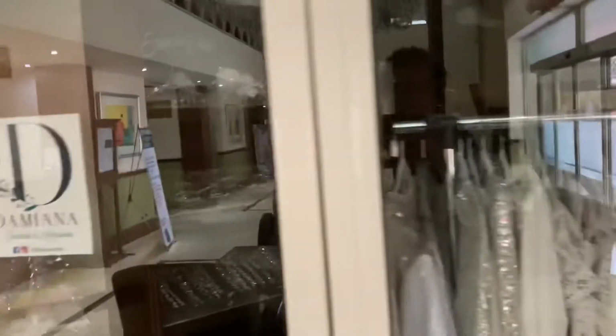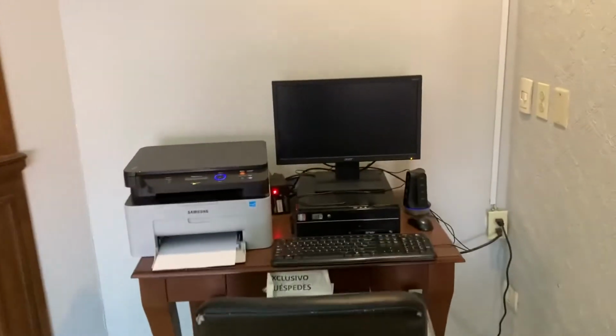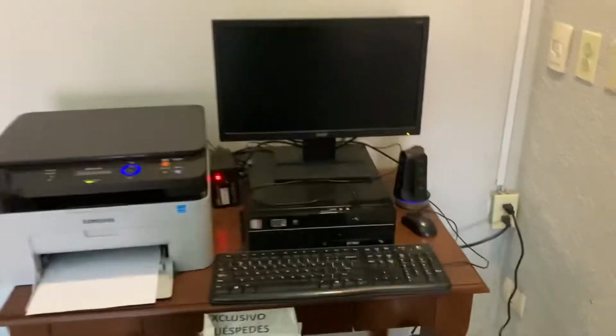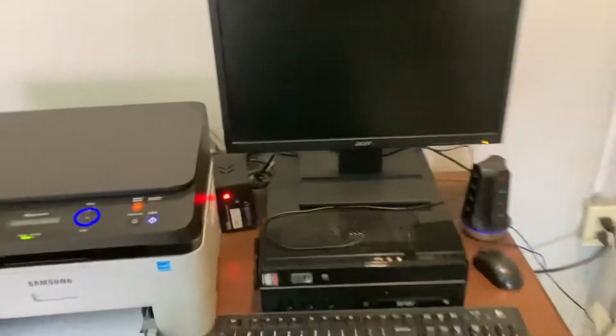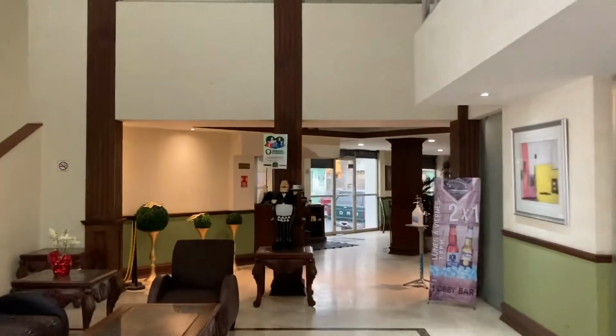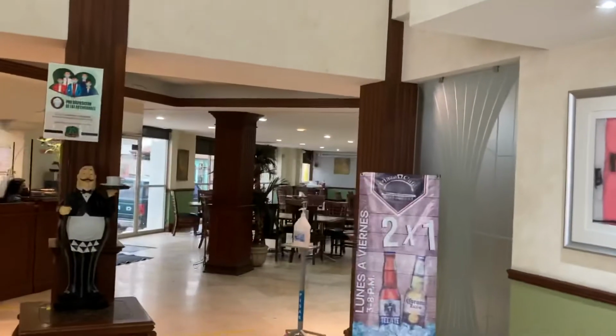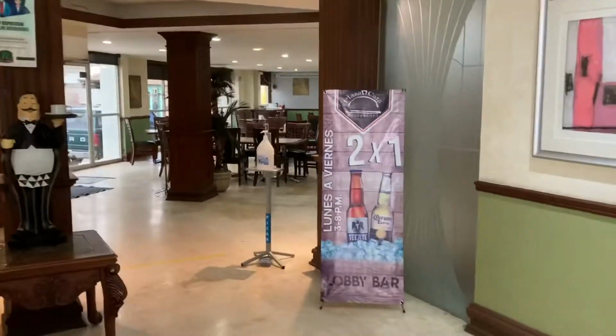And here's just a little dress shop right here. And there's the computer, which is running Windows 10. See that? The monitor is off. And there's hand sanitizer. And there's the restaurant. See that? There's a restaurant, and right there's the hand sanitizer as well.